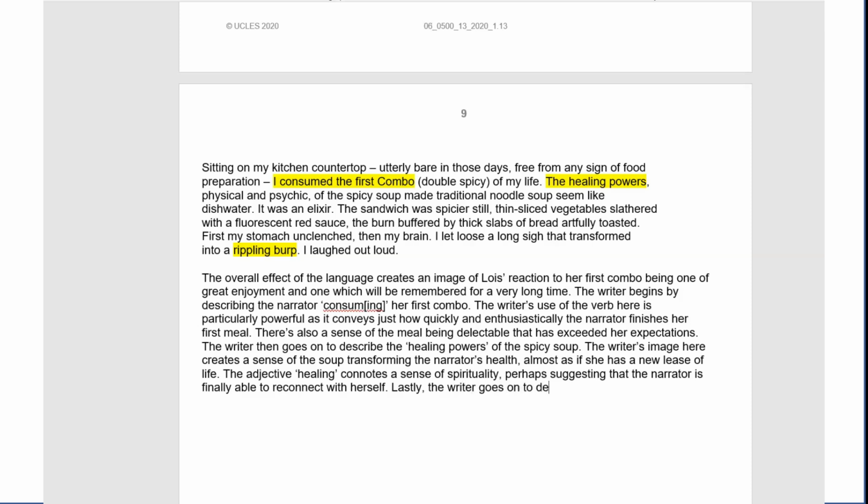goes on to describe the narrator letting out a rippling burp after finishing her meal. So we've embedded our quotation, and I'm just going to zoom into that image. So I'm simply going to put the writer's image here.